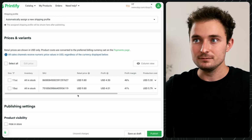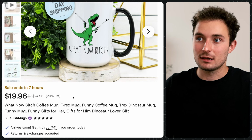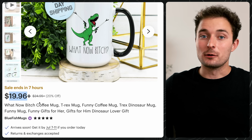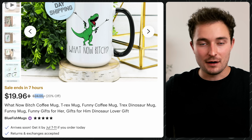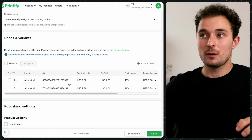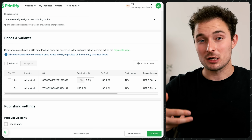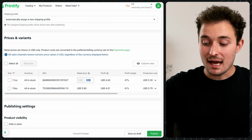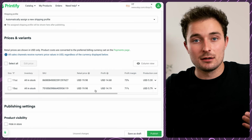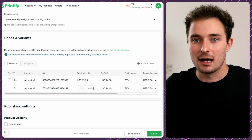Now, this is important to keep in mind because if we look at an example mug like this one on Etsy, you can see that it's selling for about $20, but the retail price is $24.95. And that's because they have a 20% off coupon running. So for example, if we wanted to sell these mugs for $9.99, but we're always going to be running a 50% off coupon, then we actually need to double the price to $19.98 so that we still get our $9.99 retail price after the 50% off sale is applied. I hope that makes sense.